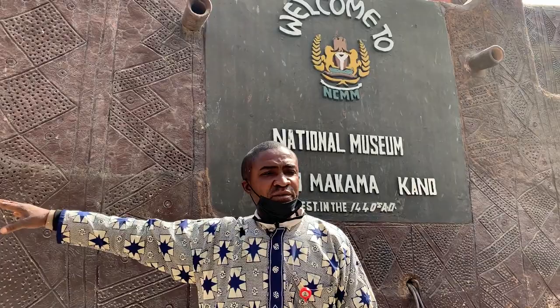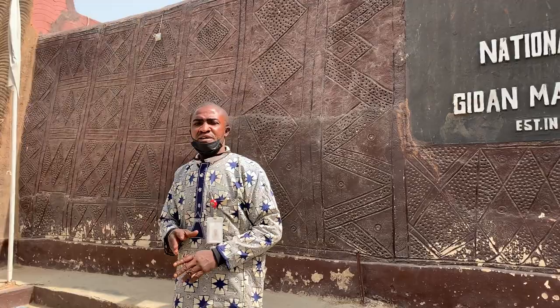Gidan Makama Museum, when you look at the building itself, is standing as a monument. This is the first Emir's palace. This is where the Emir normally stayed then. The palace here was built in the year 1440, over 581 years back. King Abdullahi Burja was the king that built it. When he built the palace, he made this place a guest house.